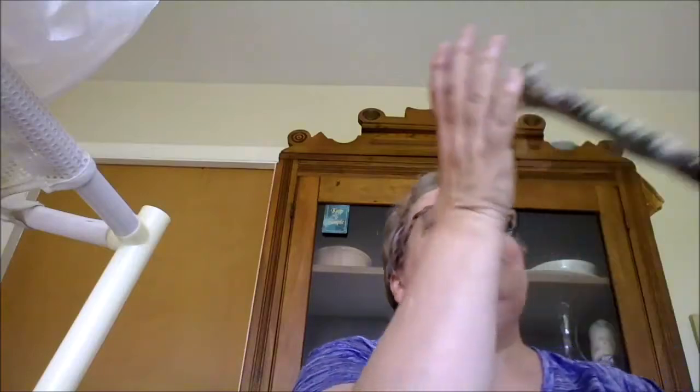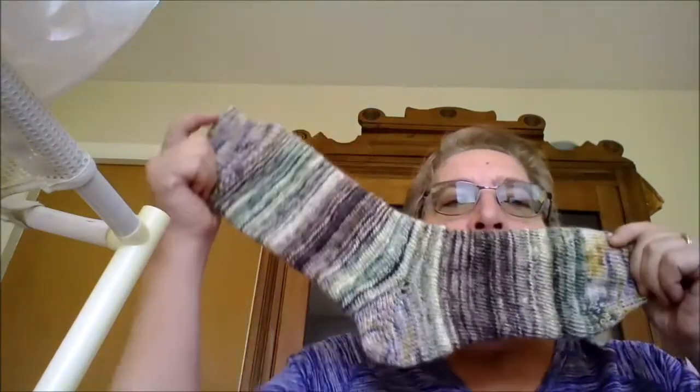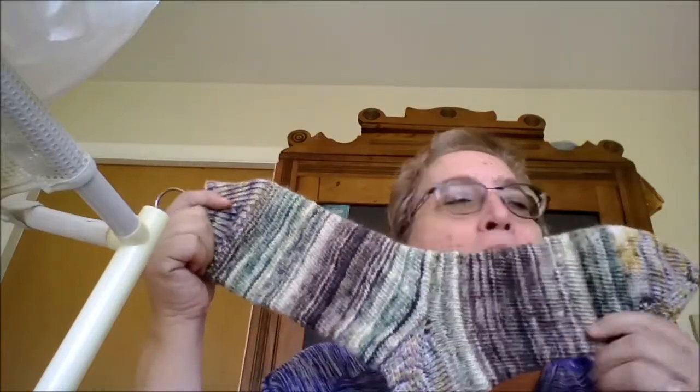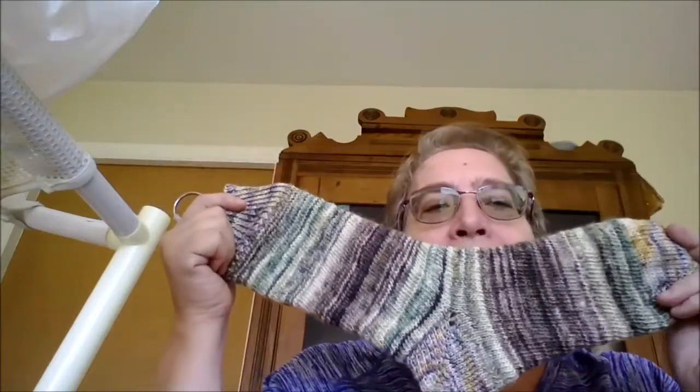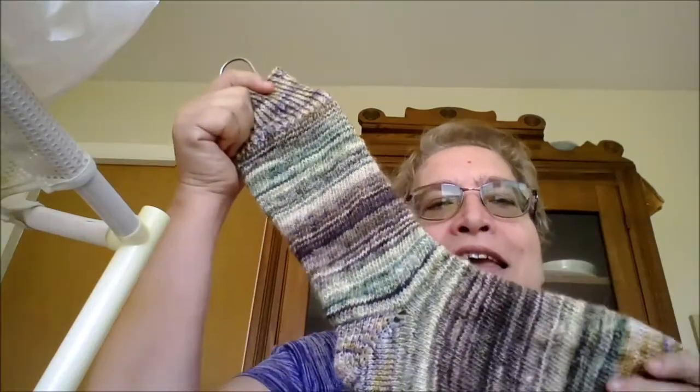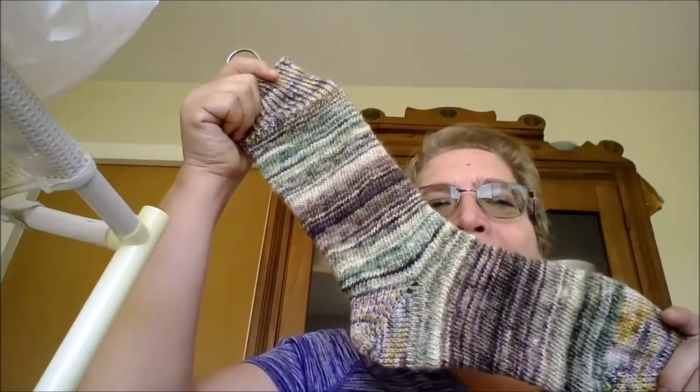Now, I have a couple finished objects this week. Anybody who follows me on Instagram knows I finished my hubby's birthday socks. And for anybody who might be new, this is a yarn that I spun from the roving, I dyed it, and then I knit up a pair of socks for him out of it.